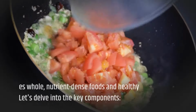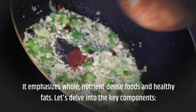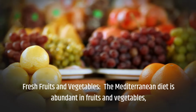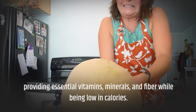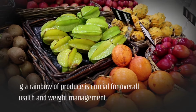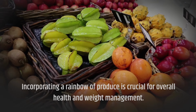It emphasizes whole, nutrient-dense foods and healthy fats. Let's delve into the key components. Fresh fruits and vegetables. The Mediterranean diet is abundant in fruits and vegetables, providing essential vitamins, minerals, and fiber while being low in calories. Incorporating a rainbow of produce is crucial for overall health and weight management.